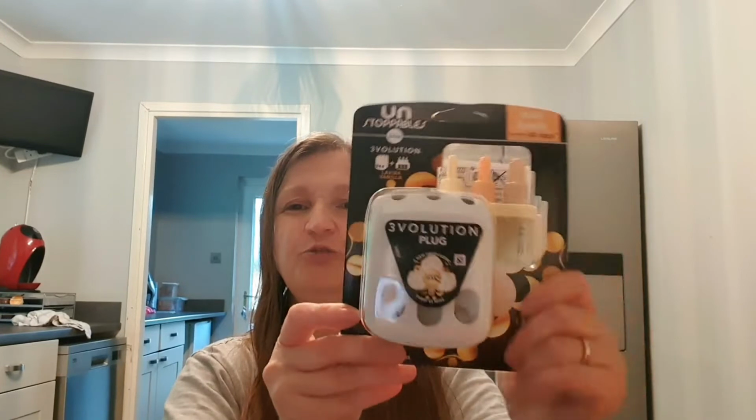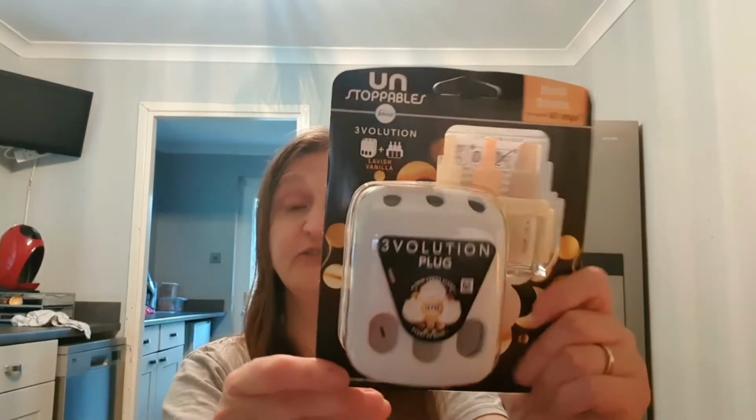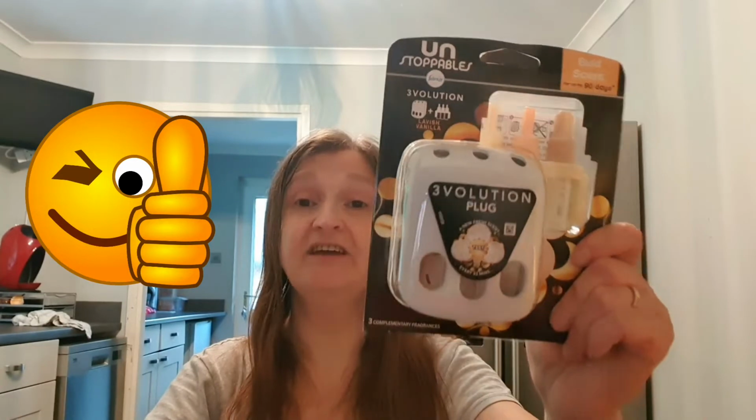So I needed a new one. So I got this one, which is the Bold Scent Lavish Vanilla. So hopefully that will smell nice. And this was £3.99. Not too bad. So that was everything from Home Bargains. I'm going to put this away and come back to you with everything from Primark.